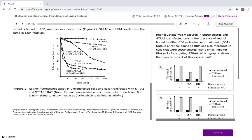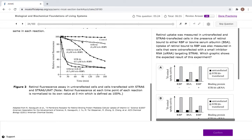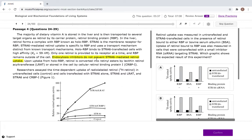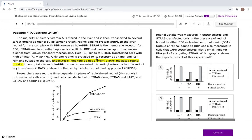Okay. So again, we have a figure here. I'm not going to waste time dissecting this figure yet. Retinal fluorescence assay in untransfected cells and cells transfected with STRA6 and STRA6/LRAT. Okay, I got a general sense of what this passage is about. I understand what this passage is about.